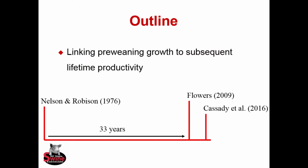So here's the outline for my talk this morning, essentially linking pre-weaning growth and a few other factors to subsequent lifetime productivity. Back 40 years ago, Nelson and Robinson kind of came up with the idea, as we'll see here in the next coming slides, and then not a whole lot happened for about 30, 35 years, and then we have 2 studies here just within the last decade, 2 other studies, both out of North Carolina, large-scale studies that we'll talk about this morning.